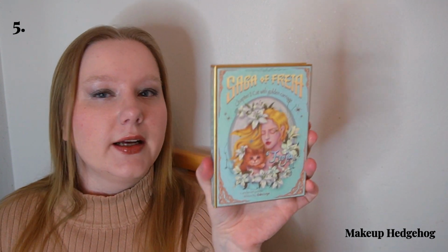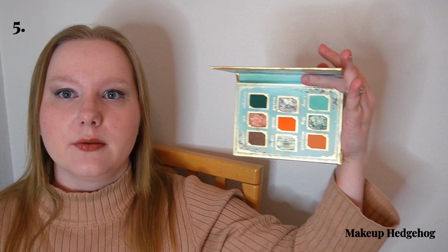On the 5th spot, there's a palette that I do think is still quite unique within the Oden's Eye line as a whole, considering all the palettes that they have come out with to this day. And this is the Saga of Freja, and this is the Cat's Breath palette, yes. So this had the cute cat in the front here with the Freja, and then there is the color story.